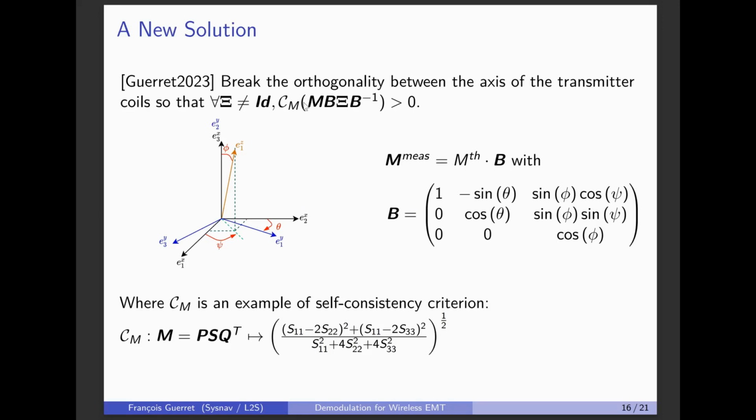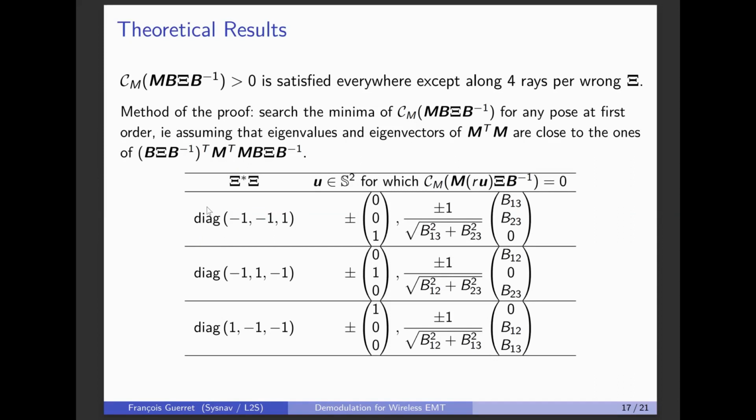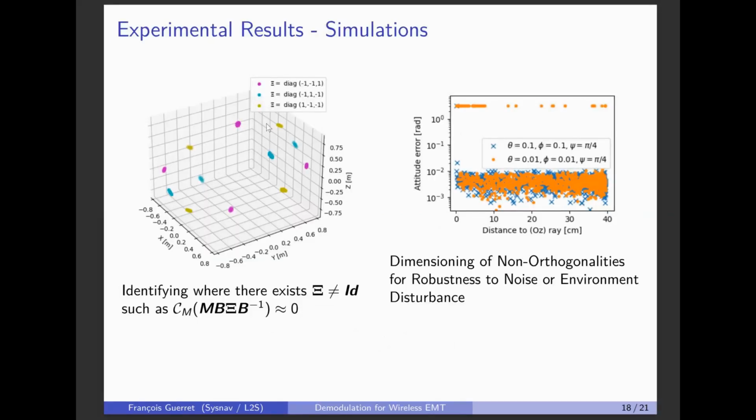So what does valid mean actually? To evaluate if a matrix is a magnetic matrix or not, we apply a criterion such as this one, which is just a relationship between the singular values of the matrix. What's interesting is that we can prove theoretically that this method works almost everywhere except along 4 rays in space per wrong matrix. We can compute analytically the position of these rays. And I retraced these results in simulation. You can see here the plots of the zone on the sphere where our method cannot be applied. In each of these plots, there are 2 candidates which have the same criterion, so which are perfectly valid magnetic matrices.